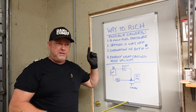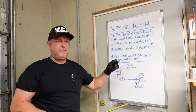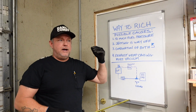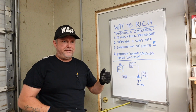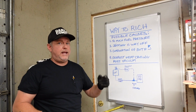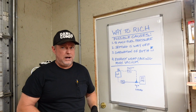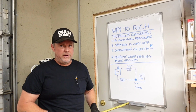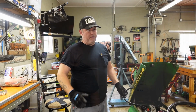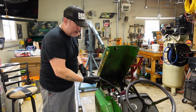So I went to Niche Cycle down in Tampa, Florida on their website, and I ended up ordering a 17.5 jet, a 15, and even a 10 just in case. And I got a new needle and seat just in case somehow I screwed this one up by putting too much pressure through it.